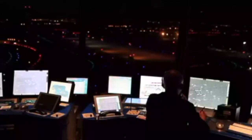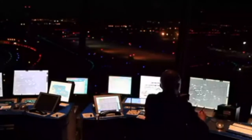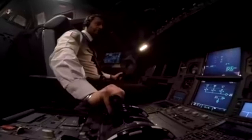Air France 726 Charlie Lima, wind 270 degrees, 6 knots, runway 27 left, cleared for takeoff. Runway 27 left, cleared for takeoff, Air France 726 Charlie Lima.